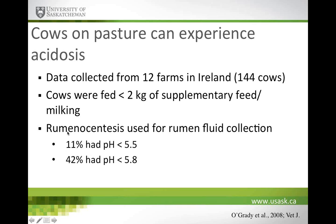And they were able to show that 11% of them had quite severe rumen acidosis, so pH below 5.5, and over 40% of them had pH below 5.8, which for cattle on a high forage diet we would think would be a suitable threshold for rumen acidosis, because below 5.8 we start seeing negative impacts on fiber digestibility.